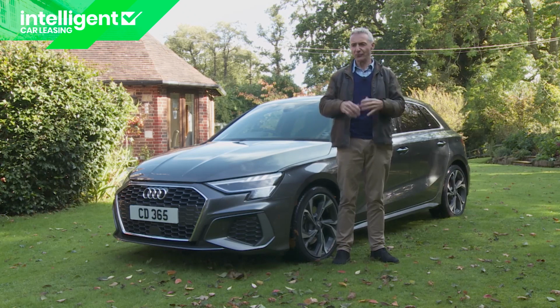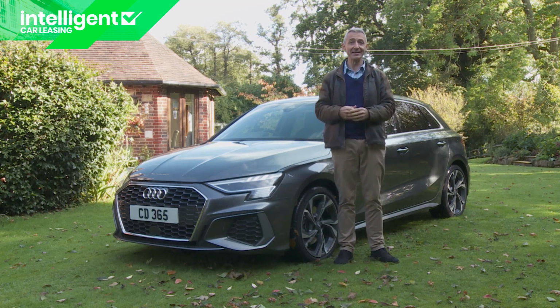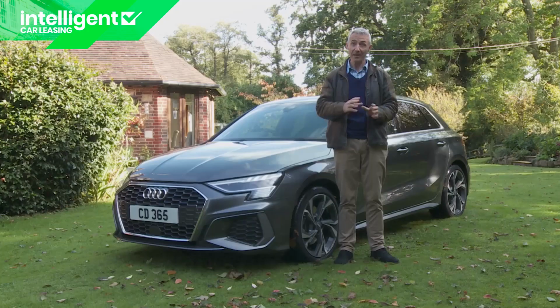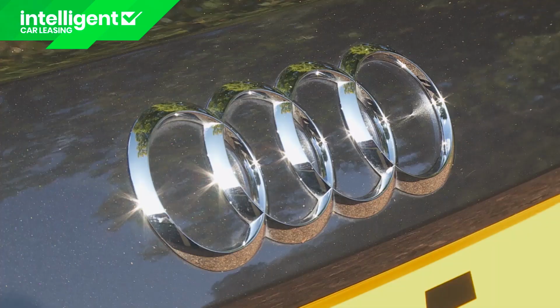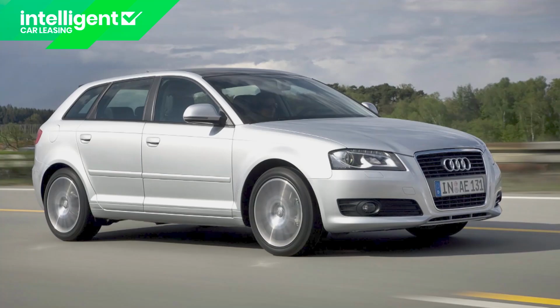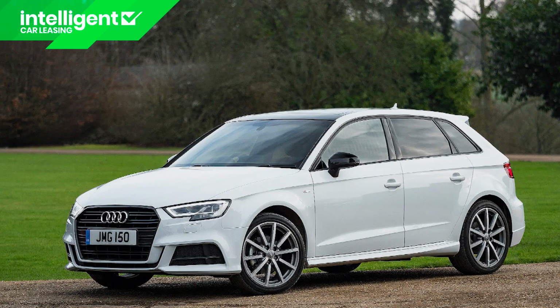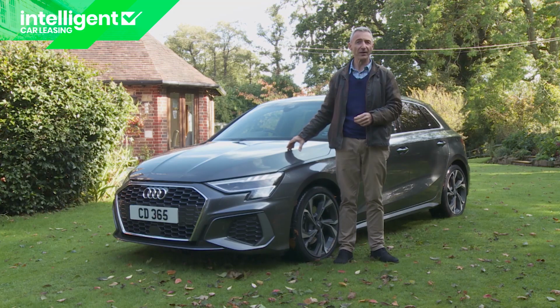Cynics dismissed it as a way of dressing up ordinary family hatches and charging a lot more for them, but customers loved the idea, and by the time that the second generation Type 8P Series A3 arrived in 2003, BMW and Mercedes rivals had also arrived to swell the market. Initially, those two brands really struggled to produce products which are good enough to overtake Audi, and the result was that nearly 250,000 Mark II A3s were pounding the global roads by the time the third generation Type 8V model arrived in the autumn of 2012. It sold for nearly 8 years with a useful update in 2016 until this more cutting-edge Type 8Y Mark IV model arrived in early 2020.